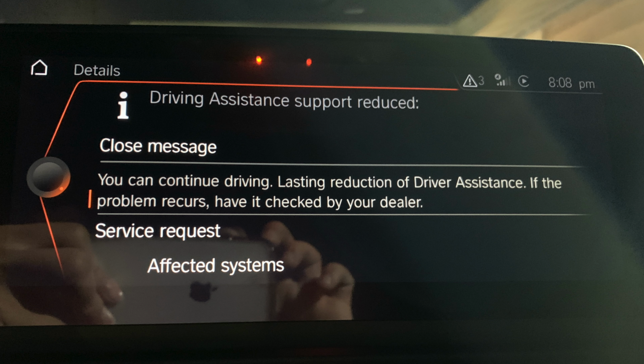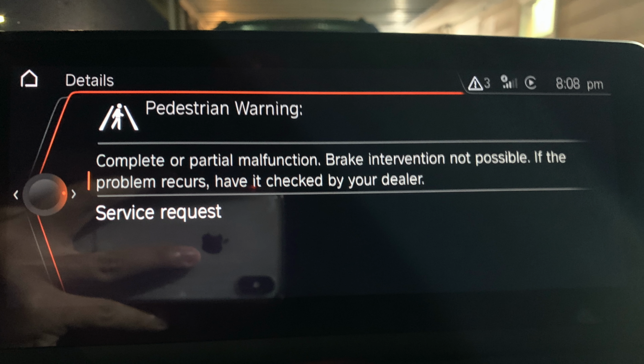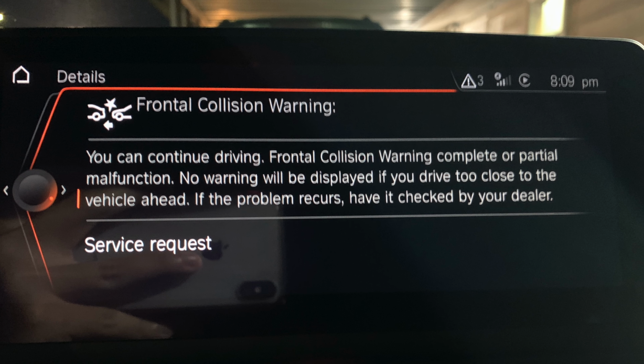When seeing the affected systems, I got two prompts. First was the pedestrian warning system, which had completely or partially malfunctioned. The second prompt warned that the front collision warning system had also completely or partially malfunctioned. I can continue to drive the car, but the warning system won't activate properly. So, what does this mean?